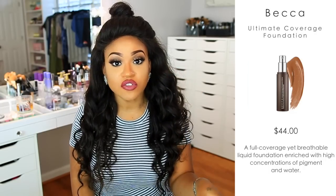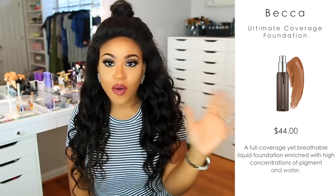Now, before this foundation, I used to be ride or die with MAC Studio Fix Fluid, but no, I don't use that foundation anymore at all because I noticed that it was a little bit too yellow for me or something. It wasn't really matching the way that I needed it to. But I love this foundation.